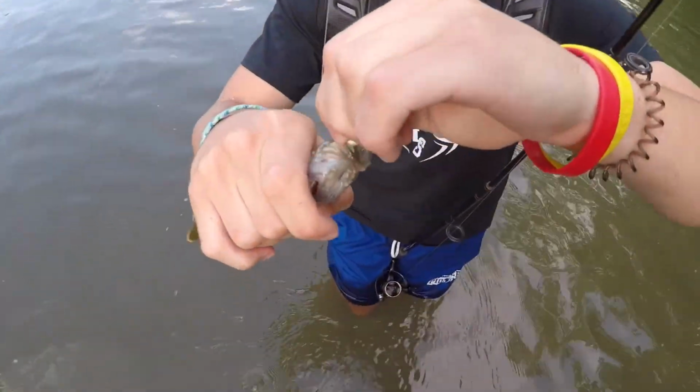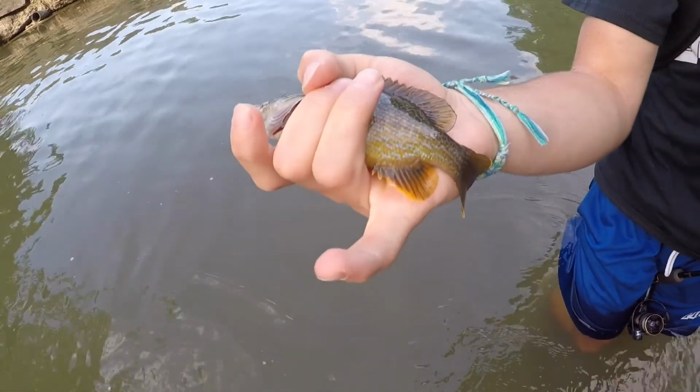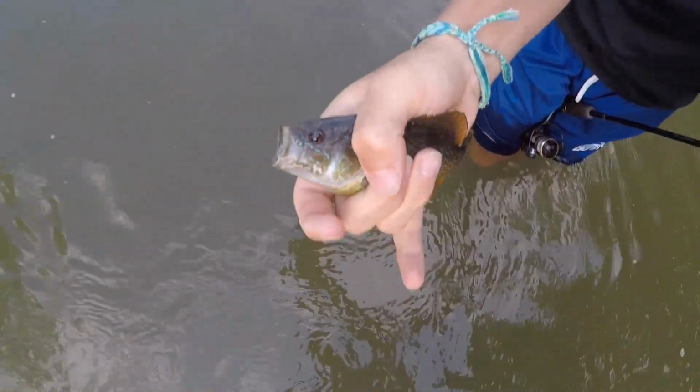Oh, one just got a little sunny hybrid. Choked the grub. Very beautiful colors. Nice orange fin. You see the little face. Hi.